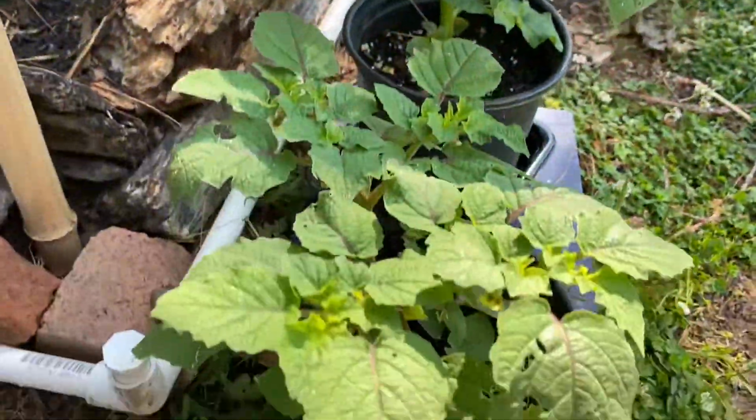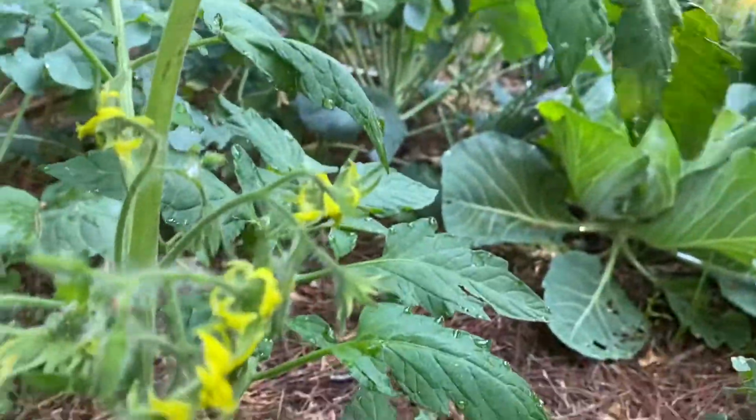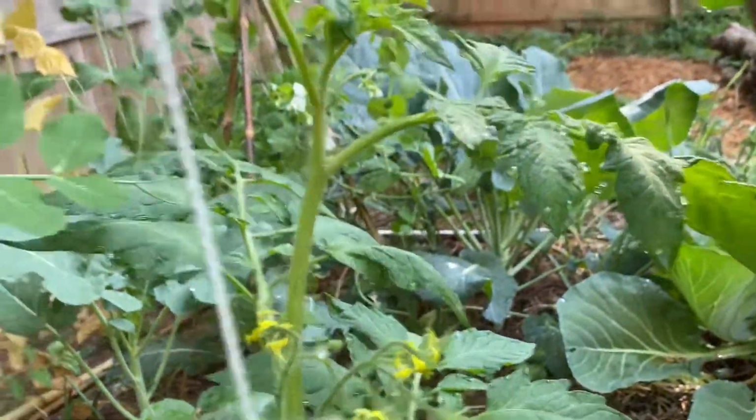Some ground cherries I still have in pots, stunted versus not stunted. Check this green zebra, also a bunch of blossoms, so that's really neat.